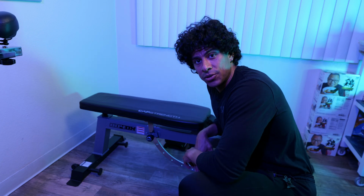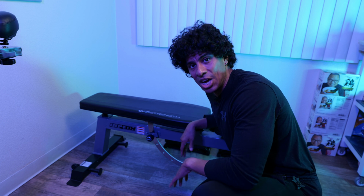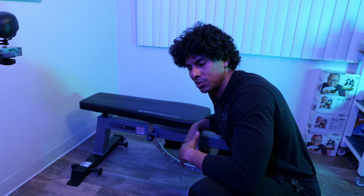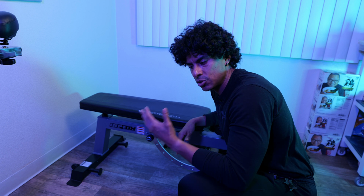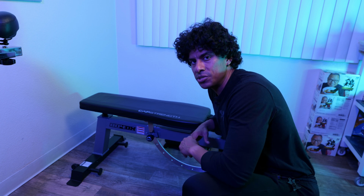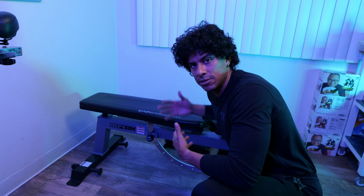Here is the Cap Strength bench. I think this is freaking phenomenal. It does the job. It was a risk, a hit or miss with Amazon's reviews, which is 50-50, some of the expectations not being met in the actual quality and how it was delivered, so on and so forth. Especially when you think about the recent boom of people trying to work out from home, given the quarantine and the situation we're all in, it makes sense. There's a lot of people buying these benches.